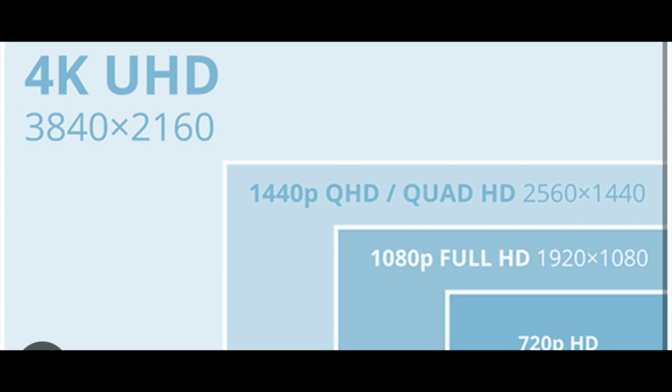Now, the main differences that we all know between 1080p and 4K, in case you do not know: 1080p is 1920 pixels across by 1080 pixels high, and 4K is 3840 pixels across by 2160 pixels high. So that is the main difference. These sizes are basically doubled in 4K compared to 1080p.